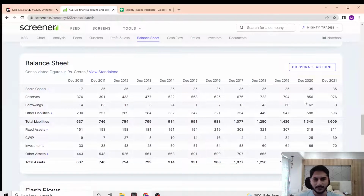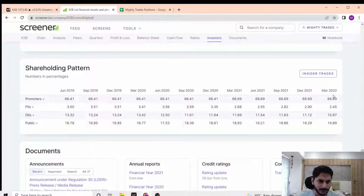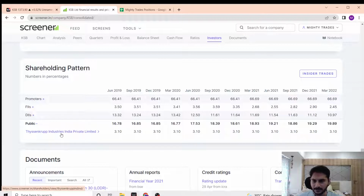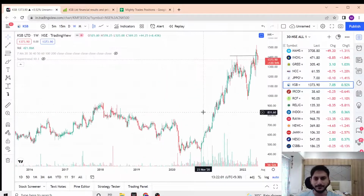If you look at the balance sheet, borrowings are extremely low and reserves have been going up. This is also a good sign. And if you look at the shareholding pattern, the promoter is holding close to 67%. FII has a very small holding of 2 to 3%. DIIs are holding 11%, but they seem to be reducing their positions here. And the public is holding less than 20%. Even in that, there seems to be a big investor here. I don't know what this name is, but it's holding close to 3.10%. So approximately a 16% holding the public is holding.